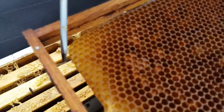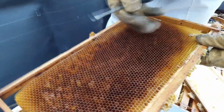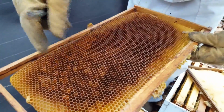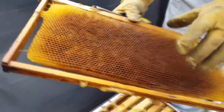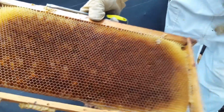It's actually fishing line. I put these together, run a fishing line through, and that keeps the foundation together. When it gets weight, the foundation doesn't fall out. So I crisscrossed it, and that's what holds the foundation in. But this would all be full of eggs, larvae, pollen. You'd see the pollen up top and honey. This doesn't have anything in it.